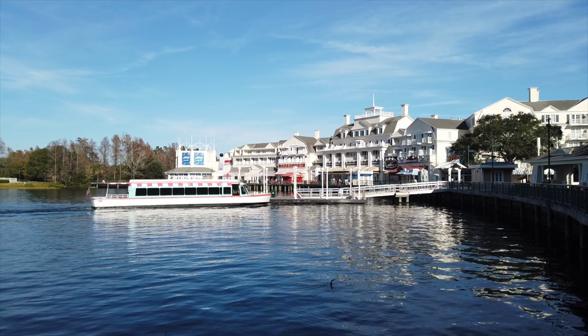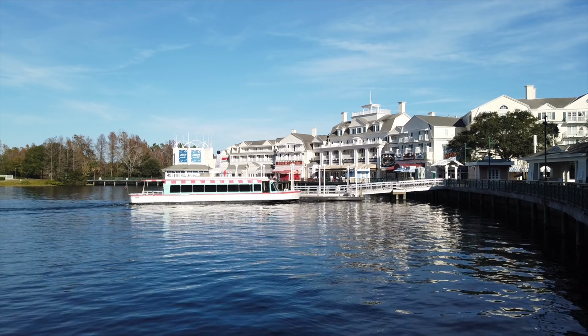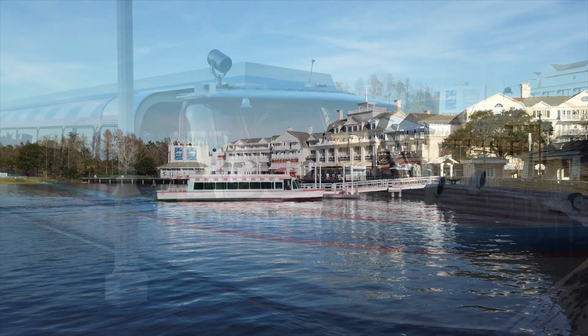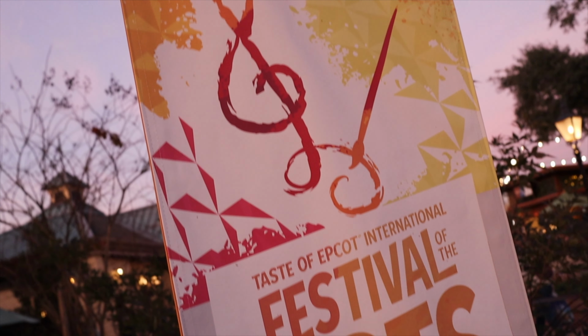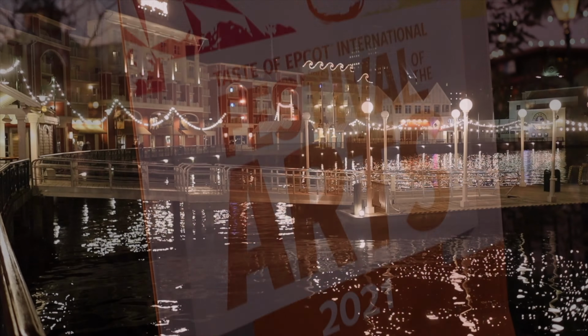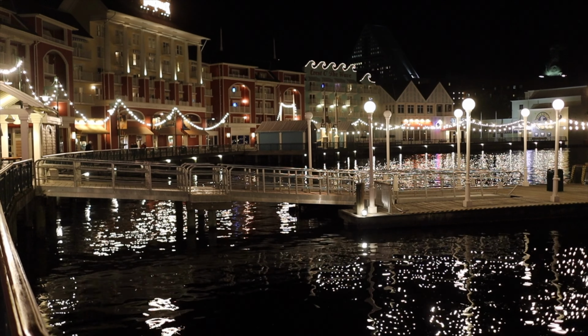With boat service to Epcot's International Gateway, we decide to make our way over for a circuit around the World Showcase and to take in the Epcot International Festival of the Arts. Returning back to the resort, we find the boardwalk all lit up.